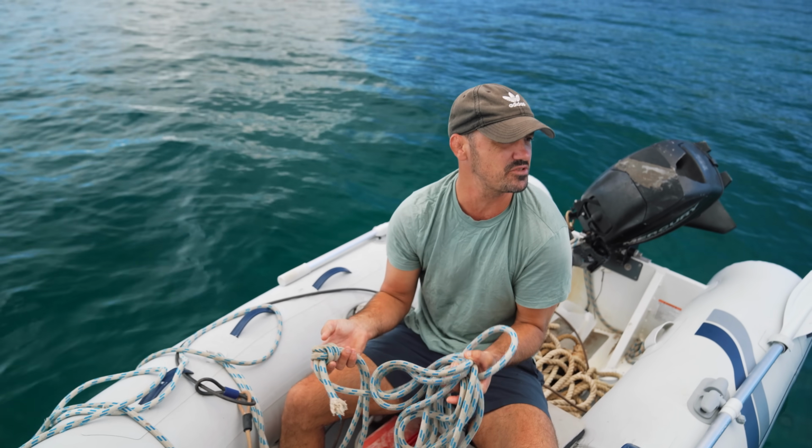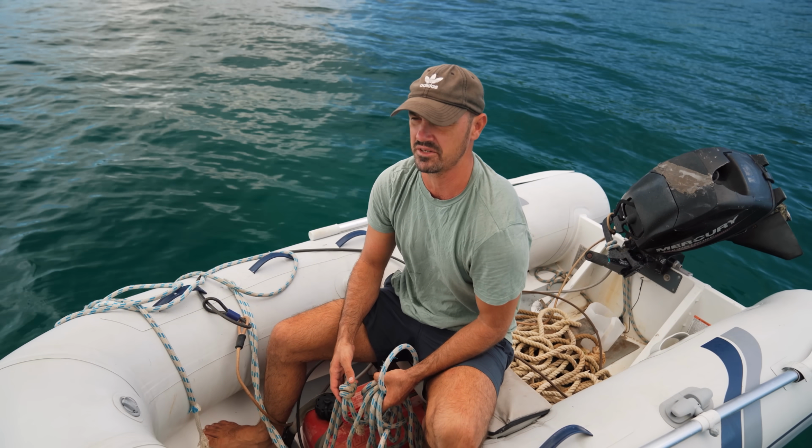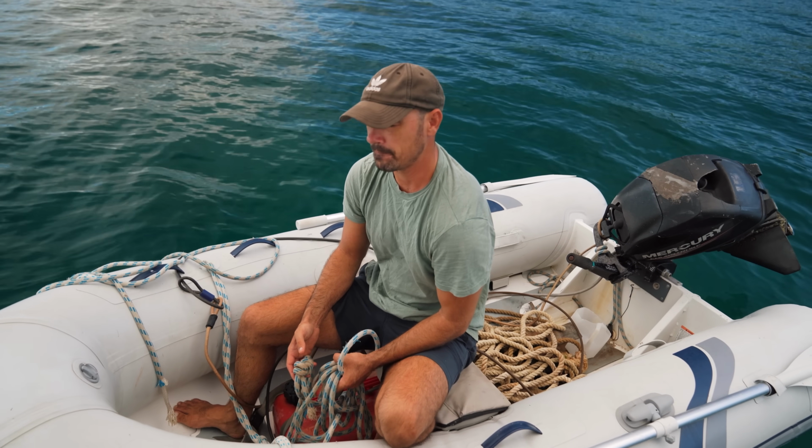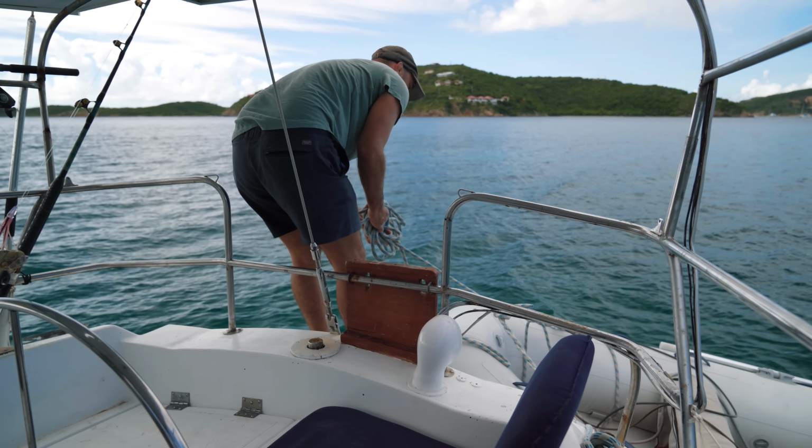So I'm just setting that up now so that we have at least some sort of steerage, because with the wind here and the current, I don't think we're going to be able to just take off. And we need to be safe, so we're not going to put our outboard up this time. Safety first.